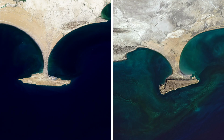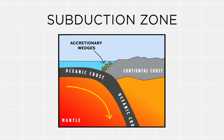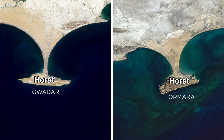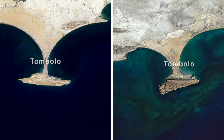So how did these hammerhead-shaped peninsulas form? The Arabian plate is subducting under the Eurasian plate. In this process, part of the Arabian plate stuck to the Eurasian plate, forming an accretionary wedge. This scraped part gradually turned into sandstone and limestone. There is a fault line with horsts and grabens. Both peninsulas, one in Ormara and the other in Gwadar, are horst blocks. They were once islands, but over time, sand deposits formed tombolos that connected these islands to the mainland. Today, we have unique hammerhead-shaped peninsulas.